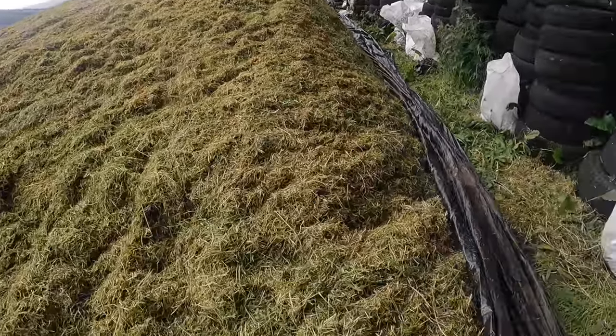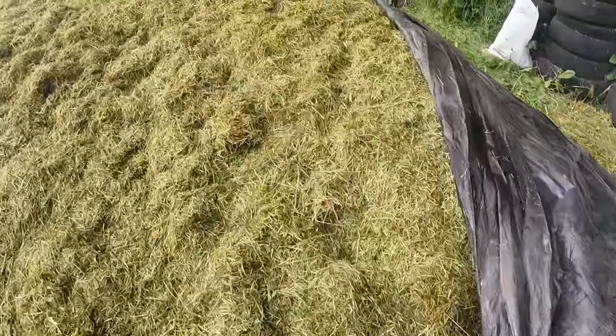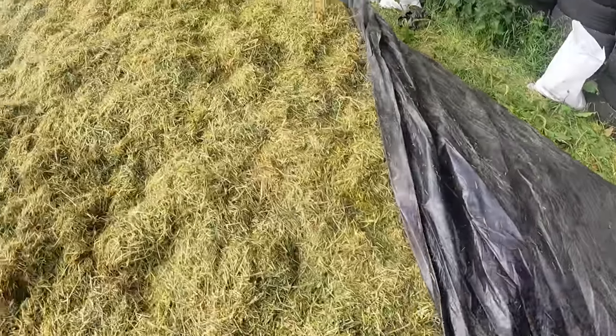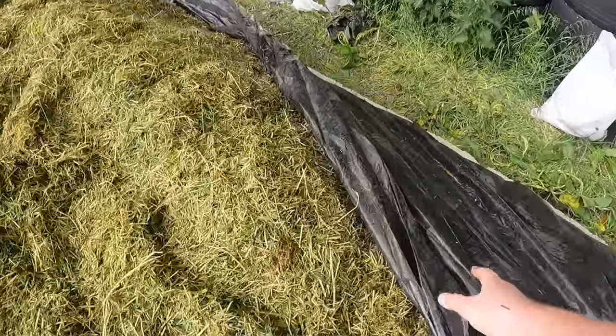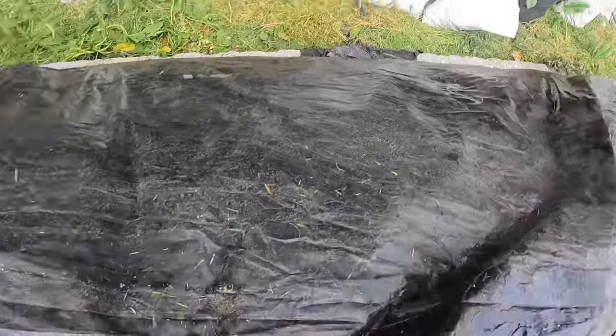All right, so this is the following morning. We're now just starting to cover the pit itself. We've tidied everything out, leveled all the grass on top. We've rolled it a little bit with the teleporter, but basically just going around the grapes, level it all out, and here we are now starting to cover.